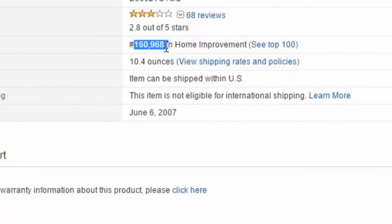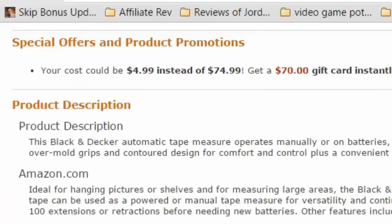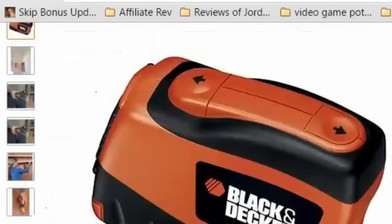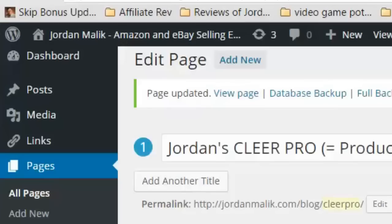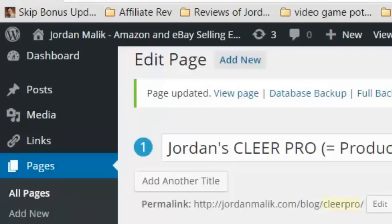People that start out on online arbitrage balk at that. They say, well, I demand that all products be in the top 10,000 or whatever. 160,000 in home improvement is actually in the top 1.7% of all home improvement products. And how do I calculate that? Let me show you real quick. If we head over to Amazon.com, I'll show you how I calculate sales rank and sales rank top percentage.